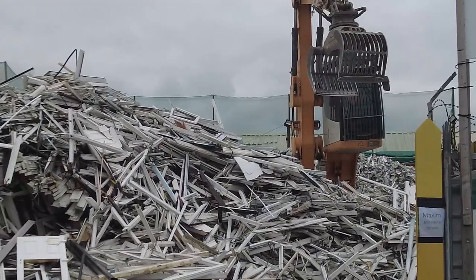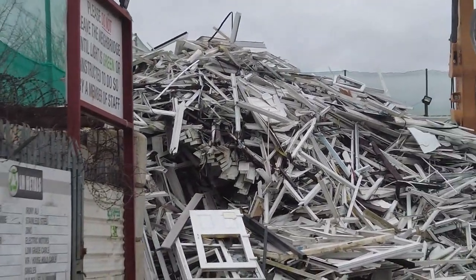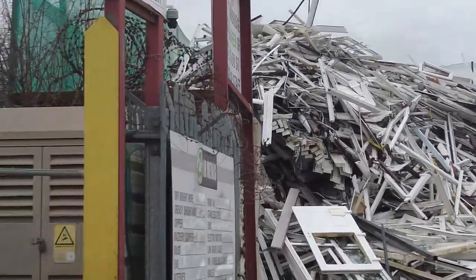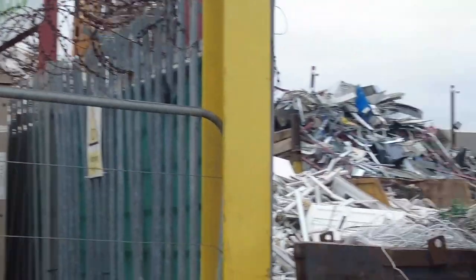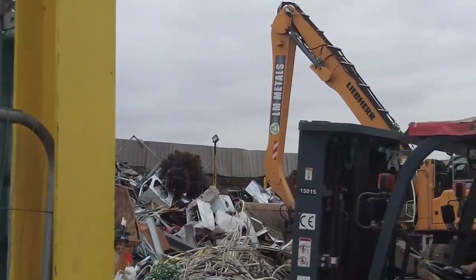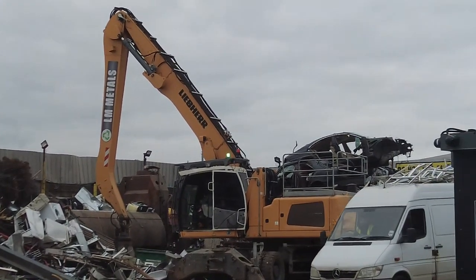But I'll go nice and high. I'm going to stand in public over here. Good to see that it's got a number plate on there, so it's all nice and legal, a professional operation they've got going here. As you can see right inside there, they take cars and all that as well.